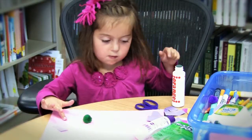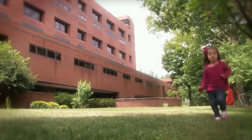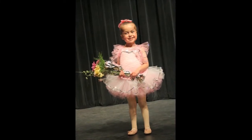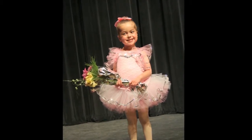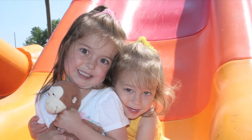She's doing great. She is an active, happy, vibrant toddler who I think is entertaining to everyone around her. She just started dance this year. She did fantastic and she loves it. So it's great to see her being active. You never know that she's been through what she's been through.